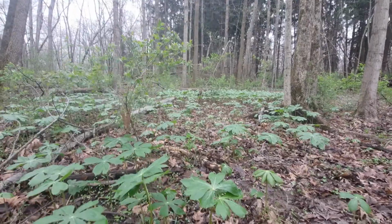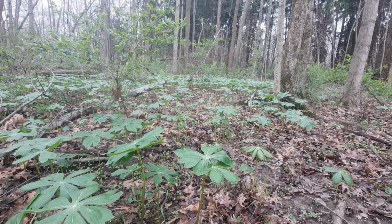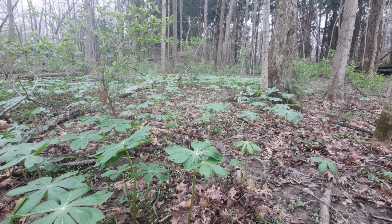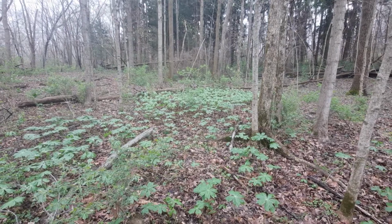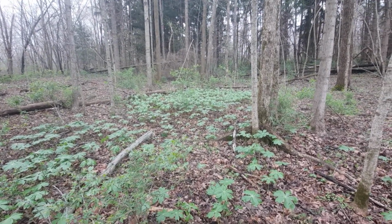And a neat property that mayapple has is its rhizomatous roots. I know that's a very fancy term, but these rhizomatous roots form a network beneath the soil. So that's why at this particular spot we're seeing a whole colony of them as opposed to just a couple.